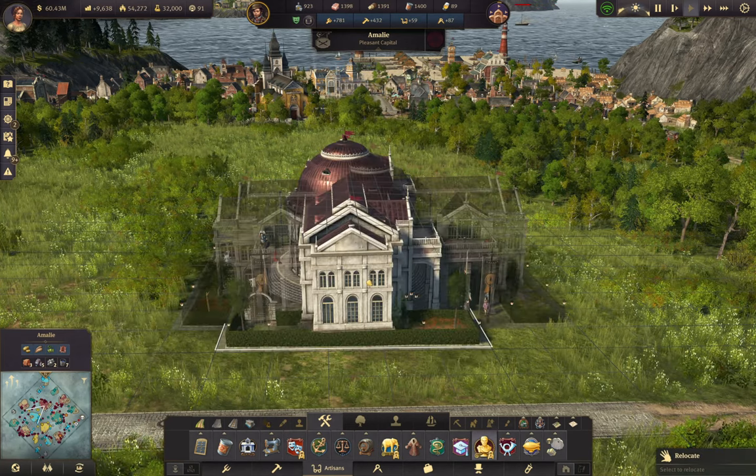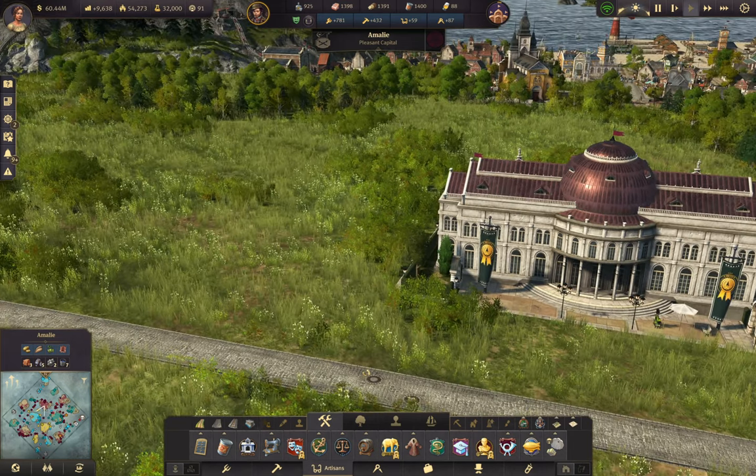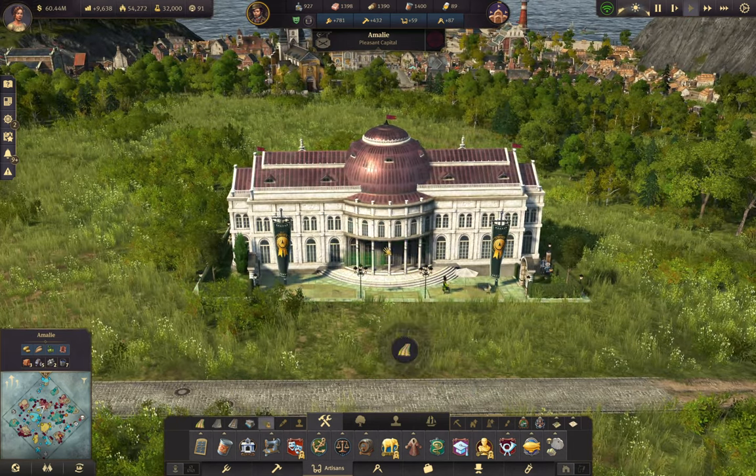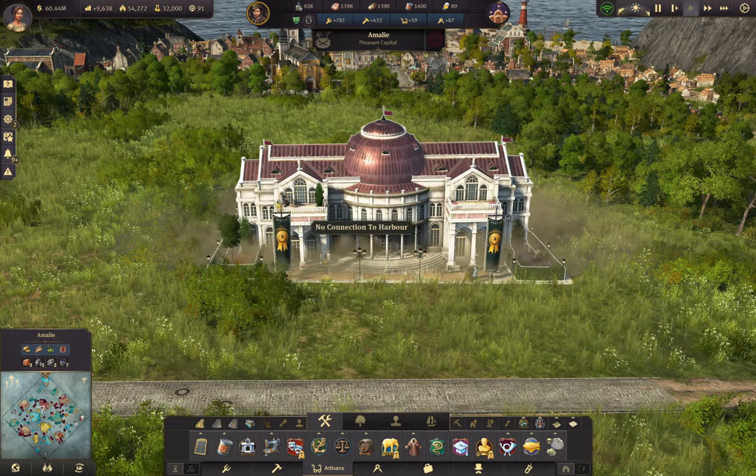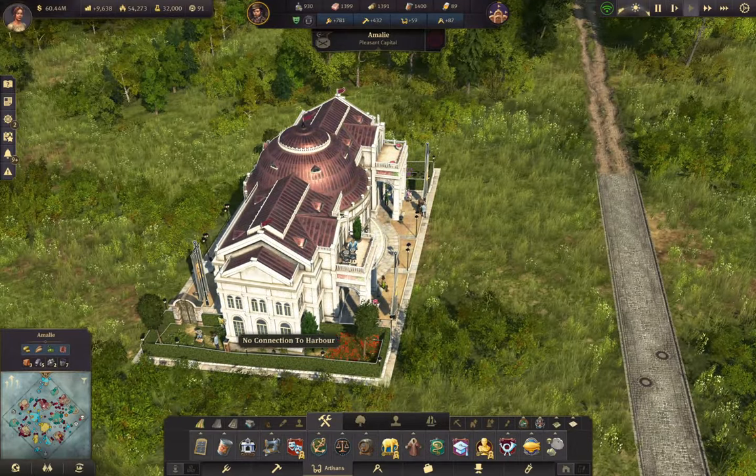I kind of feel like that's... This might be the front, and this... The people on the balconies looking out the back? I don't know. There's a gate right there.